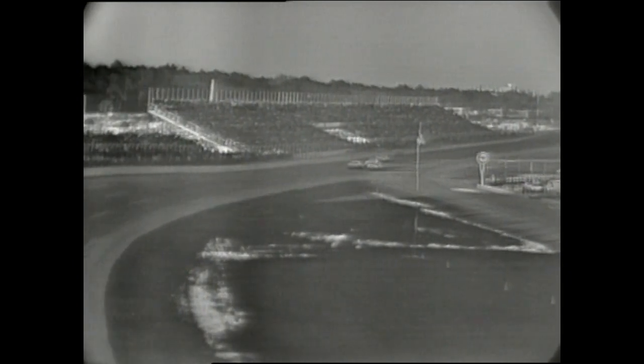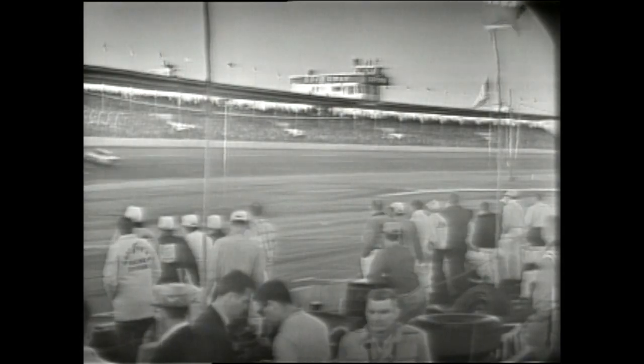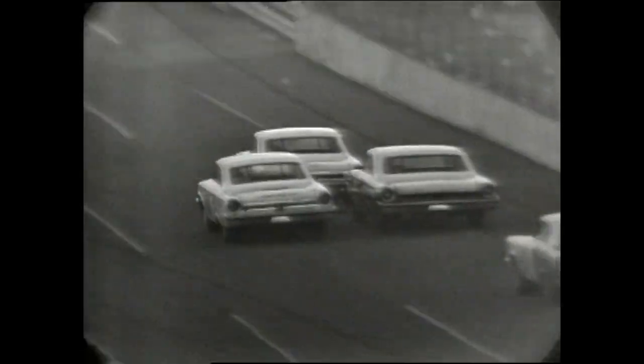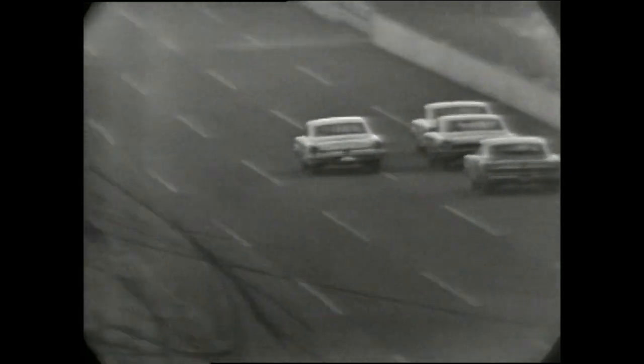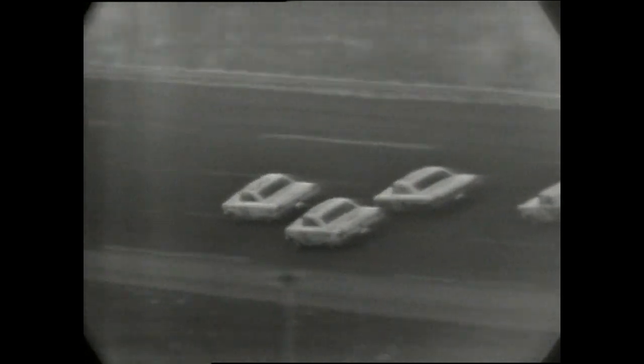Tiny Lund, Fred Lorenzen, and Ned Jarrett. And it's a toss-up right at this point. Any one of these cars is capable of taking over the lead. If the tires hold out, if the fuel holds out, if the drivers don't make any mistakes, any one of those three cars could go in there at the last second and grab the lead at the finish line. So this could be one of the closest races of all time here at Daytona. And some 70,000 fans really eating this one up.